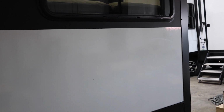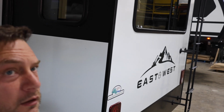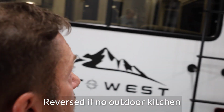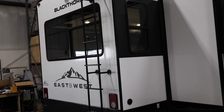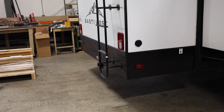Now, this unit is also, I believe, an outdoor kitchen. So on this one, the sofa and the fireplace are going to be reversed. This is going to be made on the same line as the Tandera, so you're going to see some similarities between the two. Again, nice big tail lights, LED tail lights on the back.